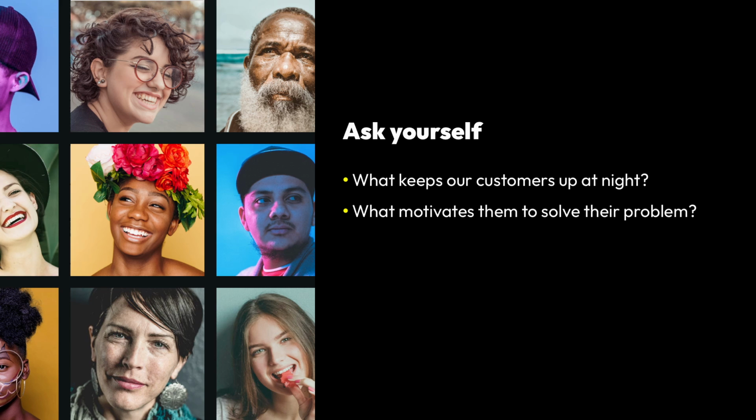And the last question to understand your personas is, what's the desired future state for our customers? I really love this question because it forces you to think on a deeper level. So think about what your customers are trying to achieve and what success means for them. Your job is then to make them successful.